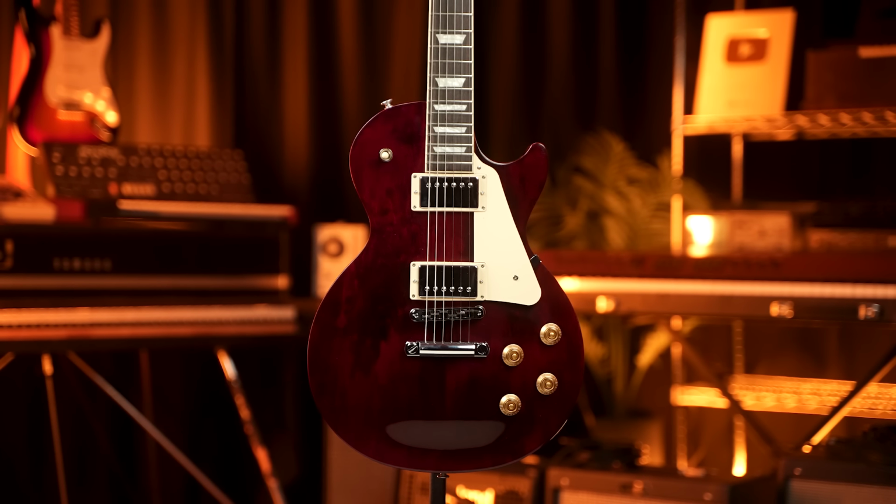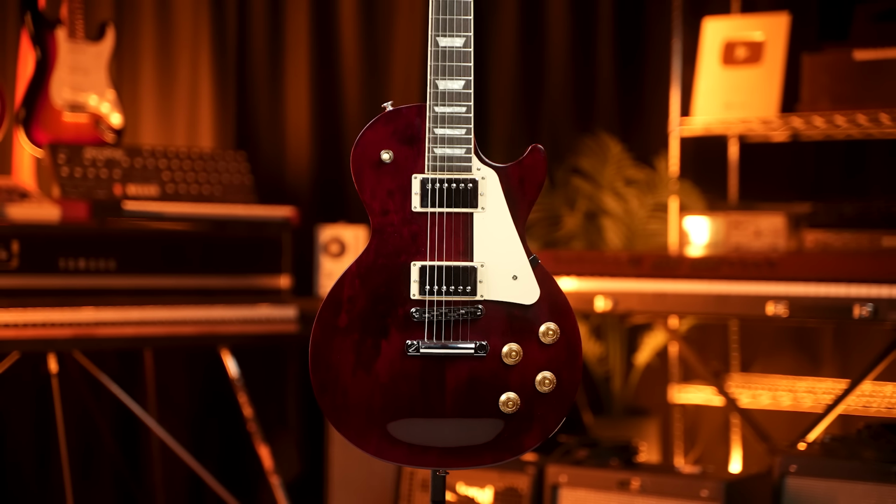I had a Studio. It was Fireburst. I sold it. I liked that guitar. But I do think they've made the Studios better since then. Part of the thing that I didn't love about the Studio that I had, and I was a young fool at the time, I think I was like 14, was that it didn't really have the classic Les Paul aesthetic that I wanted. I liked the burst, but it didn't have a pickguard. It was much more stripped down looking than this one is. I like the wine red.